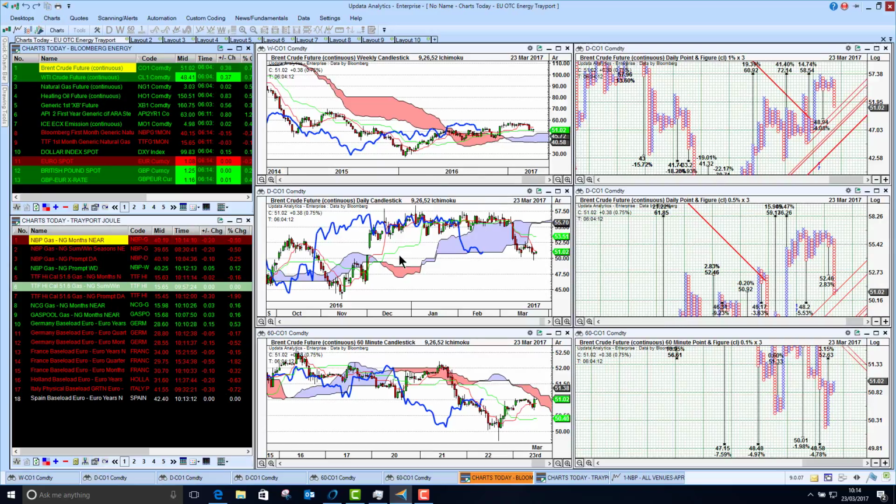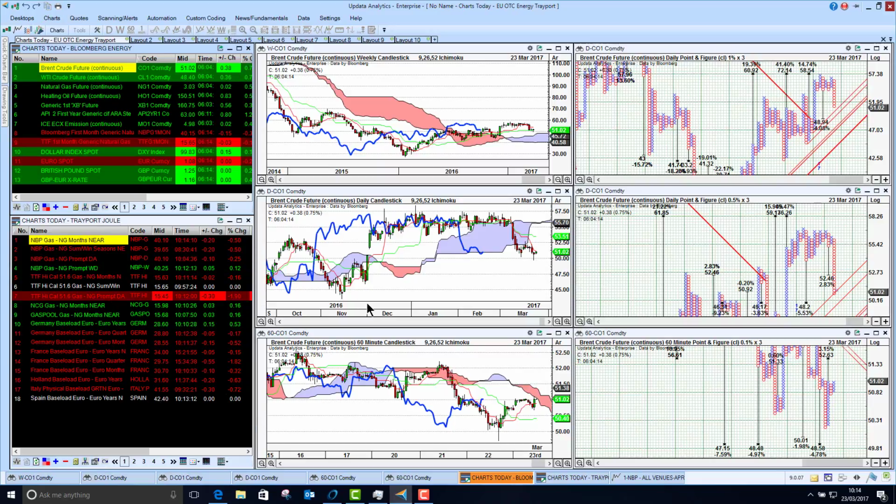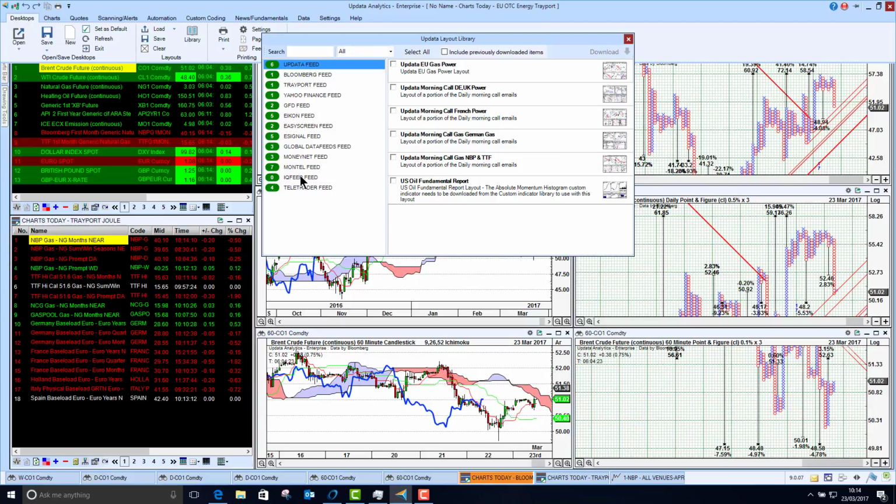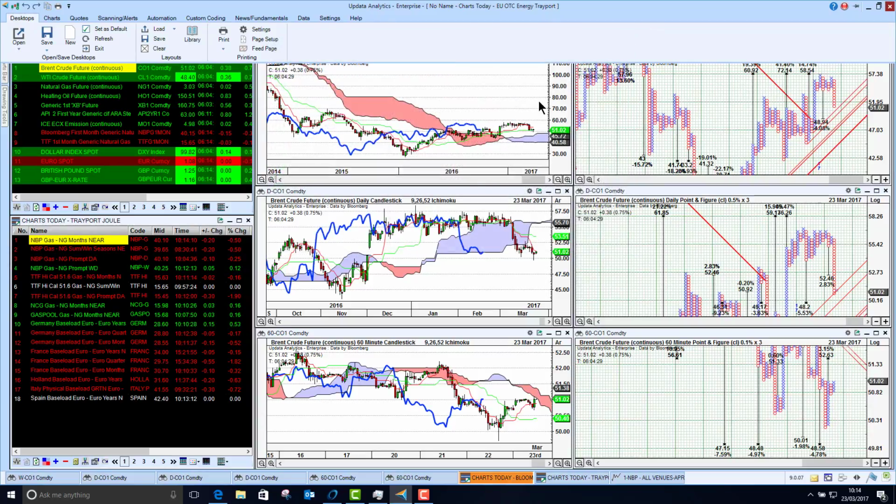Here I have my desktop. You can grab this desktop. I'm running on Bloomberg and Trayport for European OTC data this morning, and so you can go and grab these desktops from our libraries here. And if you just look in Trayport, for example, you'll find the Charts Today layout.